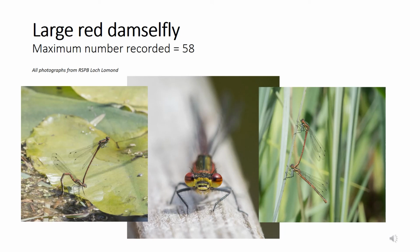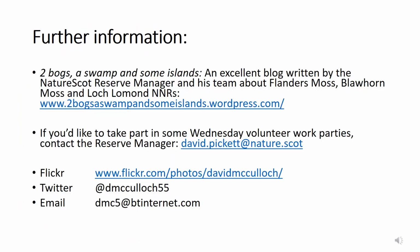Well, I hope you've enjoyed this short visit to the wonderful Flanders Moss. If you want to learn a bit more, I would strongly suggest you follow the blog Two Bogs, a Swamp and Some Islands. It covers Flanders Moss, Blawhorn Moss and the Loch Lomond National Nature Reserves. And if you live nearby, there are weekly conservation work groups on a Wednesday, COVID permitting of course. Tasks have included removal of non-native invasive species, ditch damming and maintenance of the wildflower meadow. And if you're interested, please contact the reserve manager.